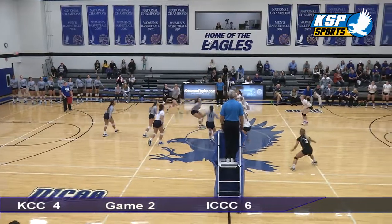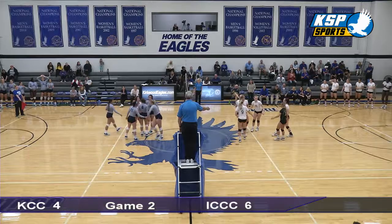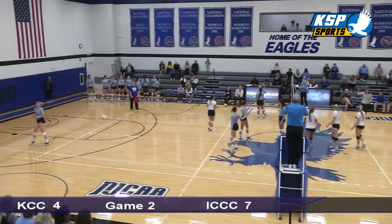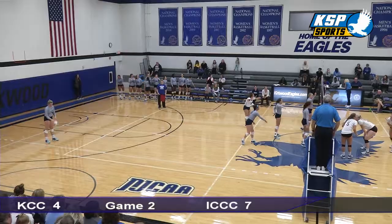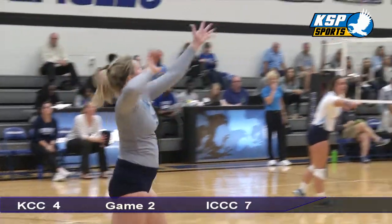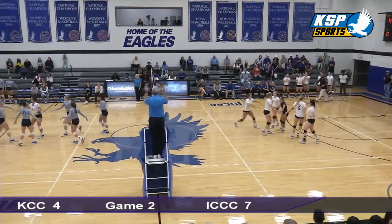Nice save by libero for the Tritons. Nice kill by number 7 for the Tritons. Gabby Sullivan there with the powerful kill. Eagles almost able to get that ball back over, but just not there in time. It was a pretty fast ball and not enough time to react. If she had got a step forward, she probably would have been able to get under it, but she just wasn't able to get there. That's right.